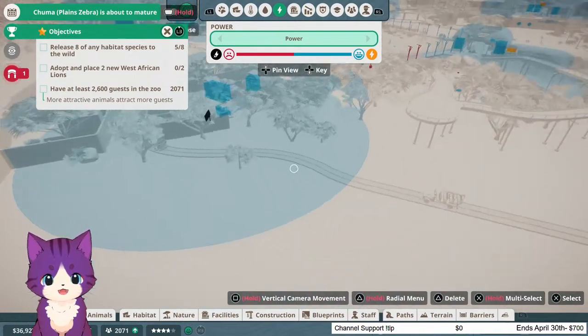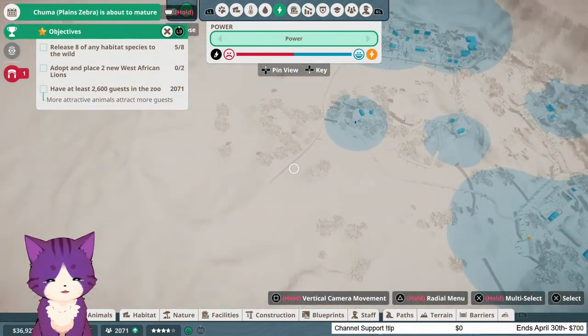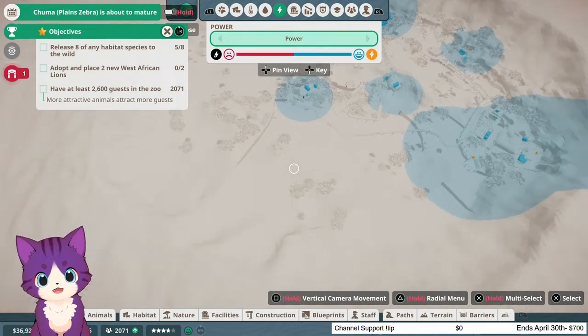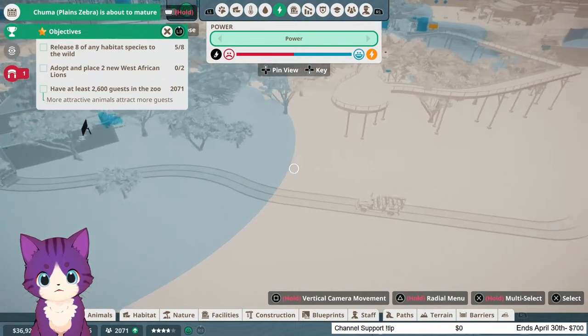And walling that section off, because this is more than enough space for the lions. They only need, like, what was it, 750 meters squared? So even if I walled off a portion of that area just to put another power station, it would be fine. There's more than enough space. So that's what I'm attempting to do. I'm just trying to figure out where.